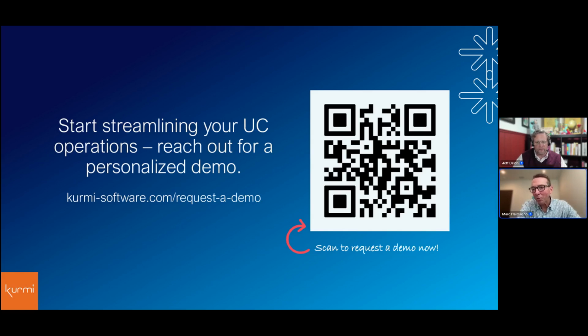Perfect. Actually, there is one that just came in for me. Does the ServiceNow integration you showed cost extra? No. I think everything we showed is all a part of what we call the Kurmi provisioning suite. It's all included. There's no extras. And I think that you saw the automation and how we're integrated with the ServiceNow store. It's a very simple install to do, and it's all part of the suite that you get with the licensing.